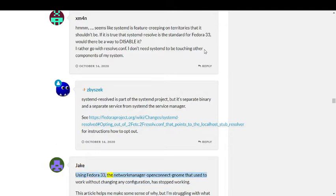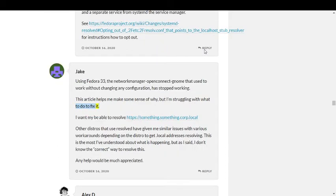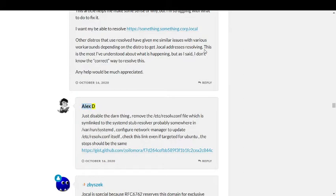Using Fedora 33, the NetworkManager OpenConnect GNOME, that used to work without changing any configuration, has stopped working. This article helps me make some sense of why, but I'm struggling with what to do to fix it. I want to be able to resolve https://something.something.corp.local. Other distros that use Resolved have given me similar issues with various workarounds depending on the distro, to get .local addresses resolving. This is the most I've understood about what is happening, but as I said, I don't know the correct way to resolve this. Any help would be much appreciated. October 16, 2020. Reply. Alex D.